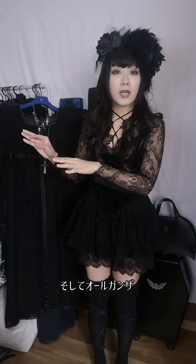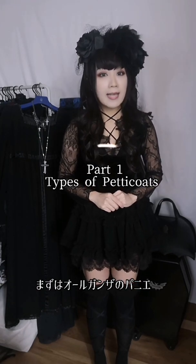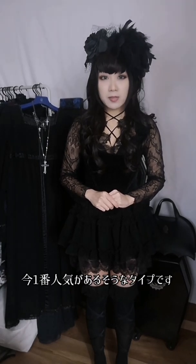And I think history-wise, the twill one, the netting ones come first, and then we have the organza, and then finally the hoop skirt. I want to show you some of the petticoats I gathered over the years so that we can do a little bit of comparison. Now first we are going to talk about the organza one, which I think is the most popular petticoat at the moment.